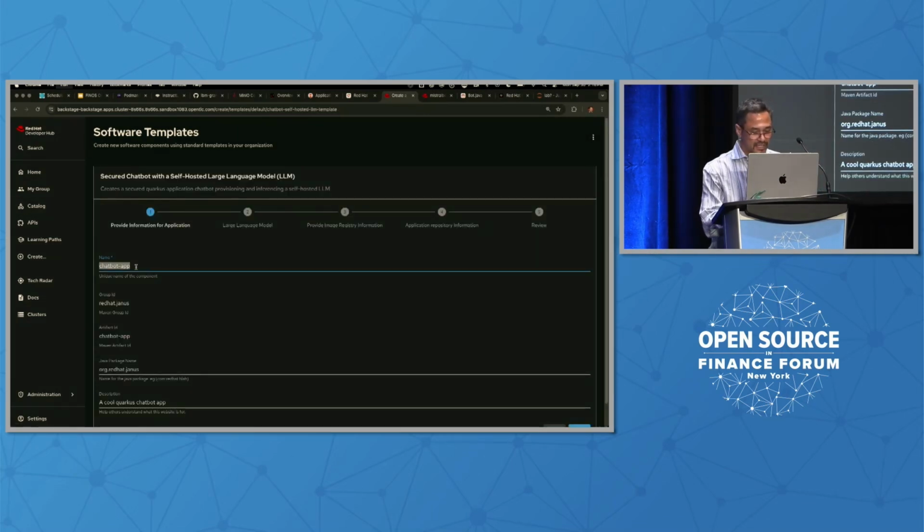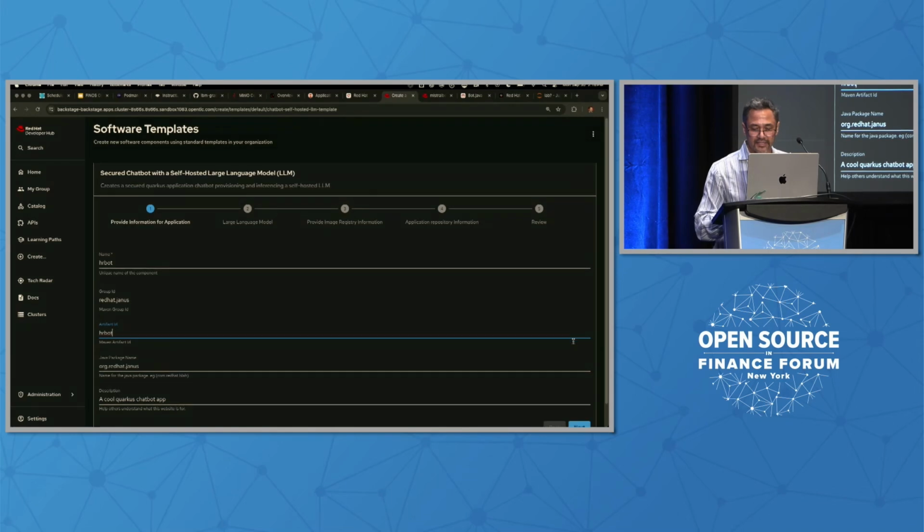And I can name this thing, let's say I want to call this the HR bot, because I want to build a new chat bot that's really related to human resources. And I'll call that HR bot. And I'm going to hit next here.